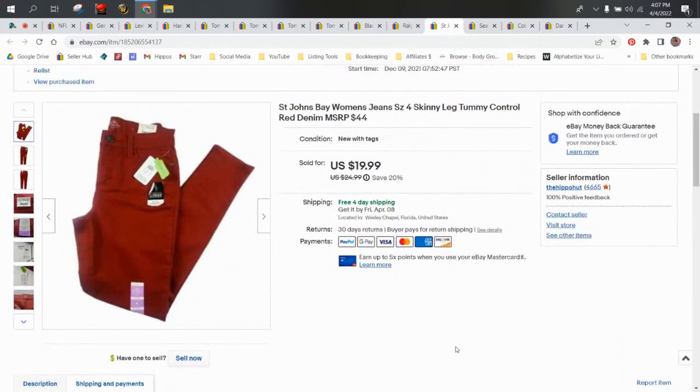So next up, we have these St. John's Bay jeans. These are rather old. These came with us from Pittsburgh when we moved here to Florida. These were 99 cents at the Goodwill. I picked them up because they were new with tags and they were red. So they weren't your typical blue jeans. They were also new and they were only 99 cents. So I picked them up. They did finally sell this week for $19.99 and they were first class to ship. So that was kind of nice. We didn't have to pay for a padded flat.